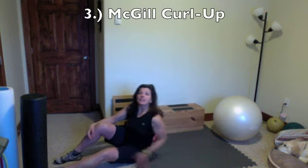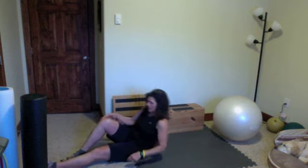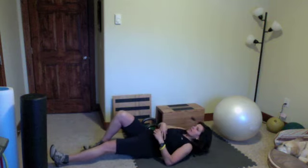And do that about 5 to 6 times just to kind of get the spine to move and loosen up. The next exercise is a modified curl-up or a beginner curl-up that Dr. Stuart McGill came up with. He's a big back guy, big back researcher. But anyways, this does not promote any trunk flexion, especially in the low back area. But what it does do is promote some strengthening in this core area right in the middle of our body.